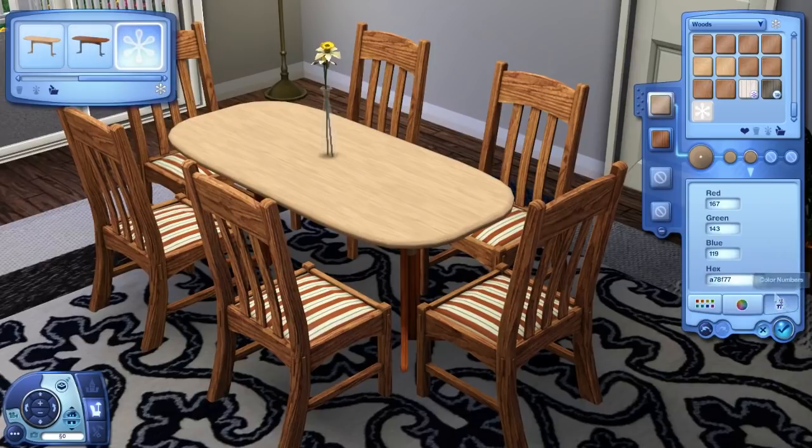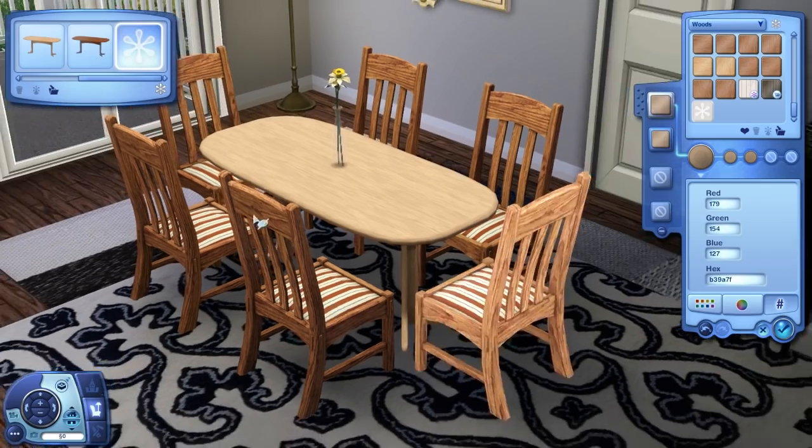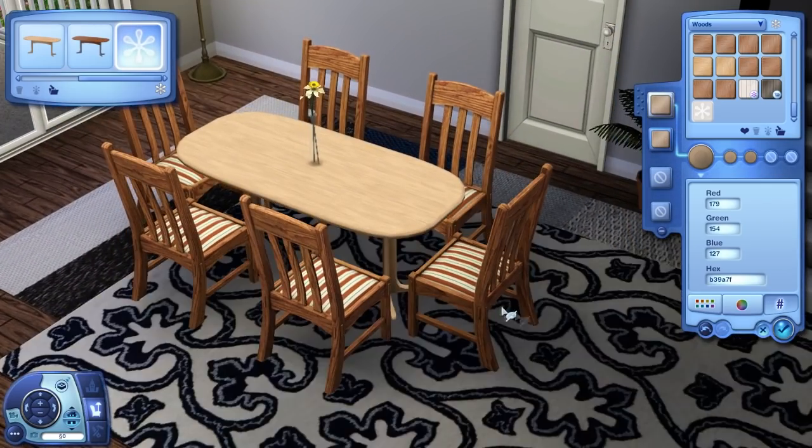So the hex code I used was this one. Wait, no, that's not it. I'm a liar. This is the hex code I used. This is for like the entire thing. And then I'm just going to bring this and put it down for the bottom. So the entire table is that exact pattern and everything.